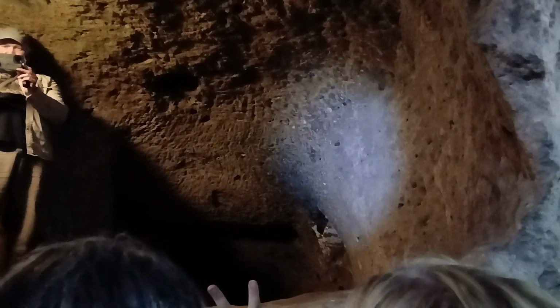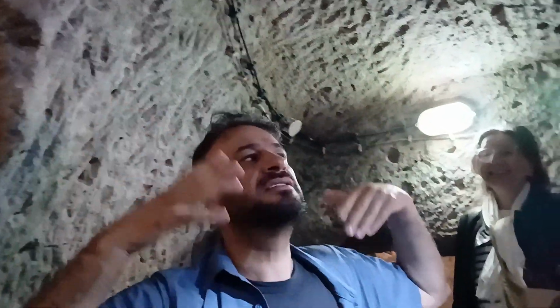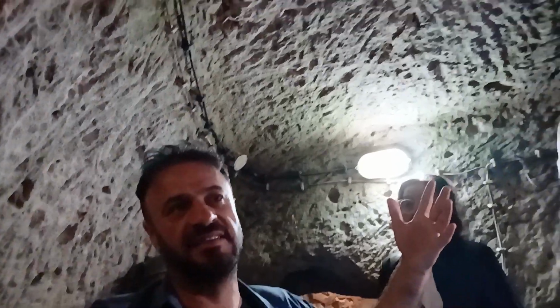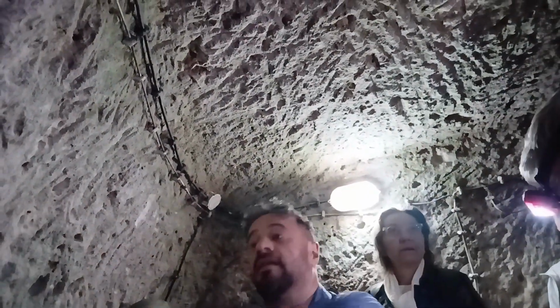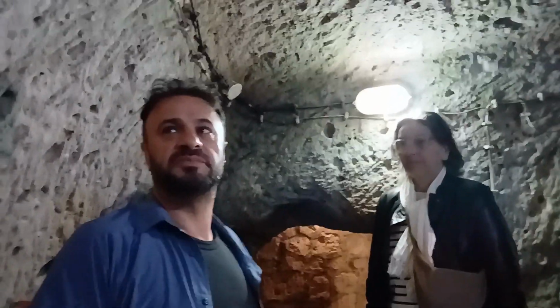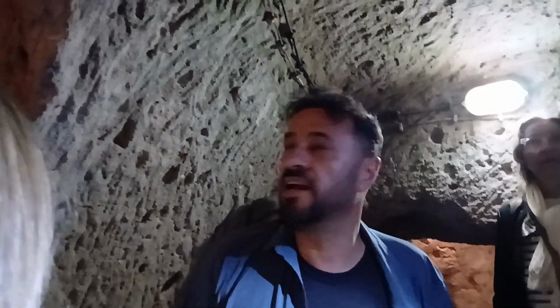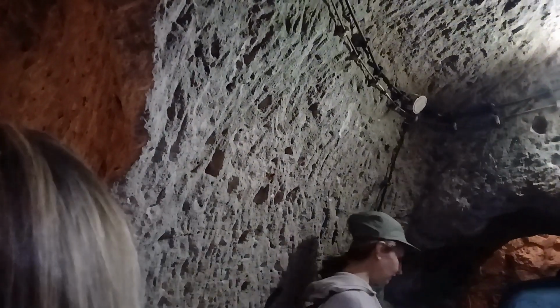On the way, please look to your right side. You will see a big wheel, made of stone. Because the underground city had been attacked many, many times, they were blocking the roads, so their enemies could not go further. It's called the stone wheel. All right, now we're going. I think we're all here. Let's slowly go.